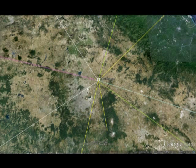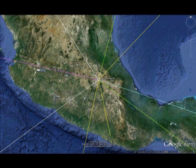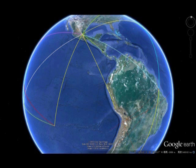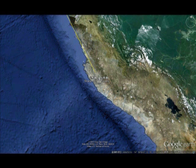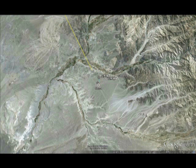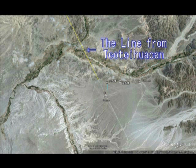The yellow line shows the line to Nazca. The line crosses over the Pacific Ocean, and the line comes up to here, Nazca. Here in Nazca, we can find the same line from Teotihuacan. Have a look at this white line here.